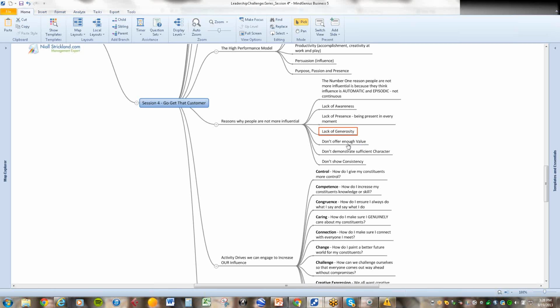Another reason is not offering enough value. We like to think that we offer more value than we actually charge people for, and I think that's the right way to do business. It's not about just gouging people for the maximum amount they think they can pay. So if you give enough value, people will think you are a person of influence.